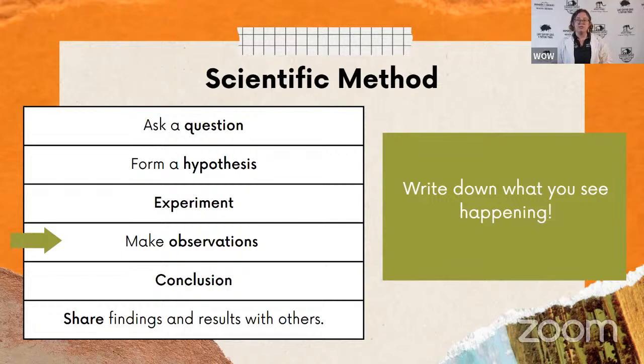While I do this, I want you guys to watch really closely and write down the things that you see. You can even draw pictures, or if you want to jot down a couple words, whatever is easiest for you. So let's go ahead and do our experiment.